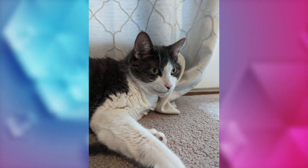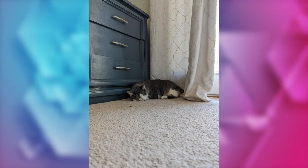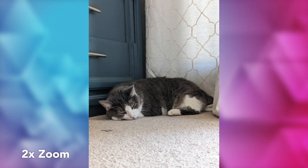All right, moving on to super res zoom. Pixel 7 Pro allows you to zoom in further than ever before, up to 30 times zoom. Pixel 7 Pro includes a telephoto lens with 5x optical zoom, which if you take a look at Dora here, let's zoom into 2x, which produces excellent quality.